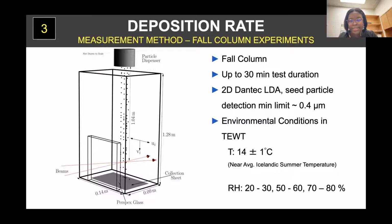Both the sample and the setup were left overnight in preset climatic conditions. These climatic conditions were obtained from the same in-house climate control system. But in this case, we used temperatures around 14 degrees C, which were close enough to the average Icelandic summer temperatures, and relative humidity ranges of 20 to 30, 50 to 60, and 70 to 80%.